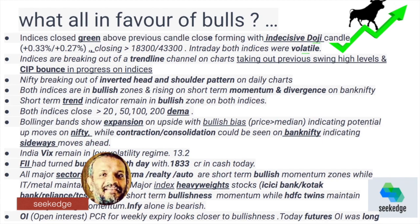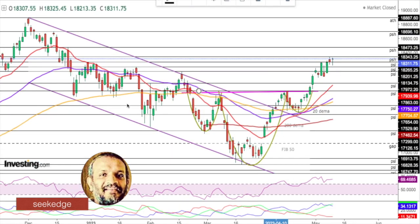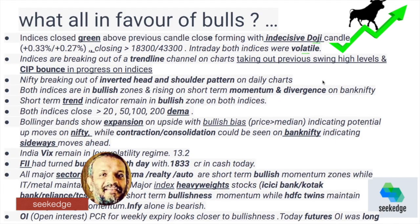The things are all remaining bullish for several days, because it has broken out of the trend line channel, taken out previous swings, and there is a change of polarity, where previous resistance acts as support and then a bounce happens. All these are there in the indices, and the inverted head and shoulder breakout is seen in the daily chart, and weekly also it's very much evident. You can see that it's clearly an inverted head and shoulder pattern. And the momentum indicator RSI and the trend indicator ADX are both showing bullishness in the short term. There is also a bullish divergence of the momentum on Banknifty.